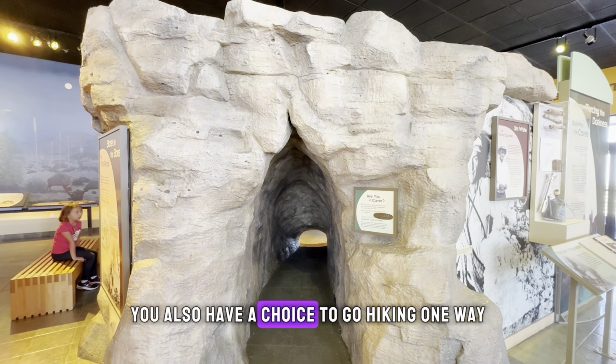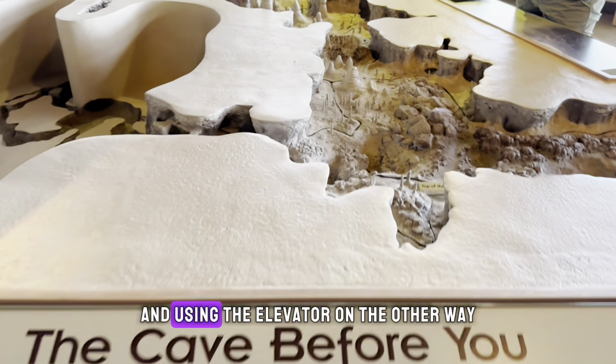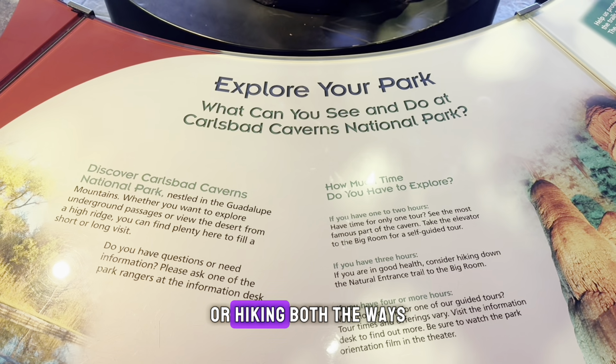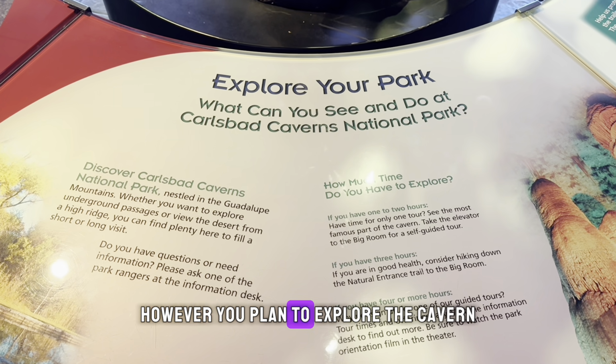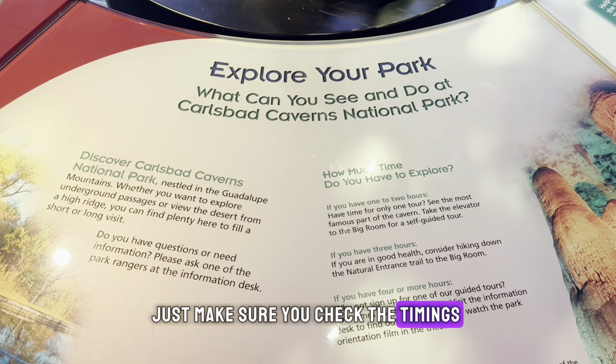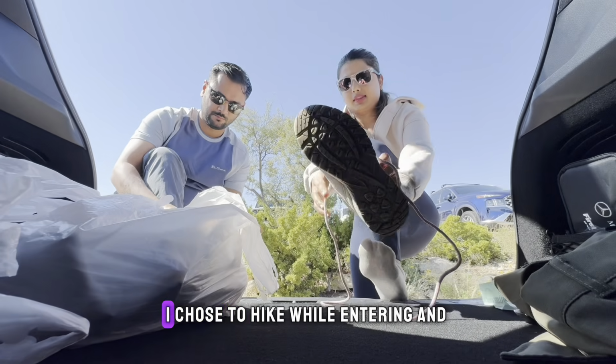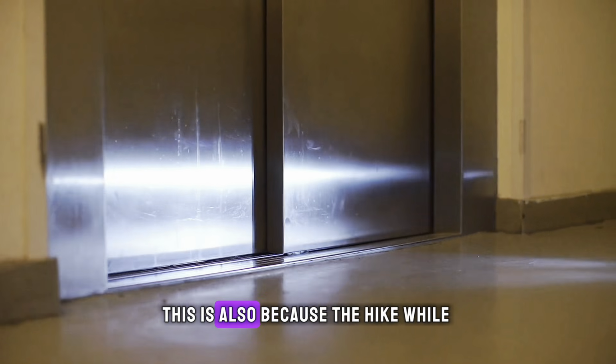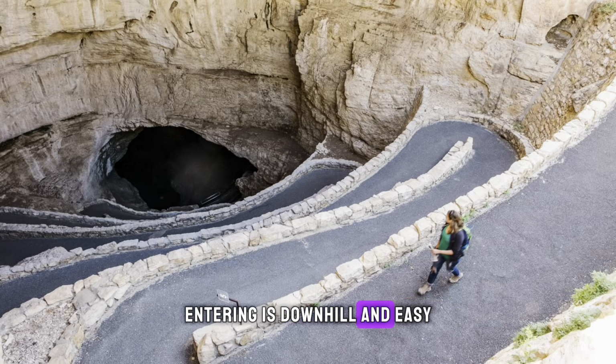You also have a choice to go hiking one way and using the elevator on the other way, or using the elevator both ways, or hiking both ways. However you plan to explore the cavern, just make sure you check the timings on the website. Now for me, I chose to hike while entering and I came up by the elevator. This is also because the hike while entering is downhill and easy.